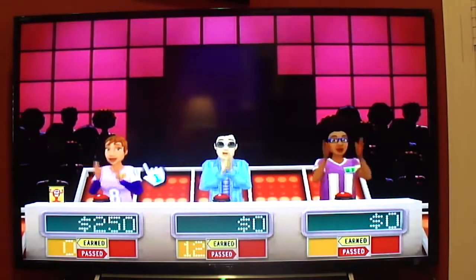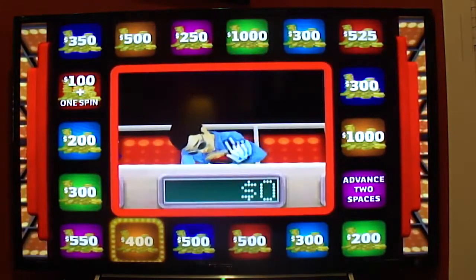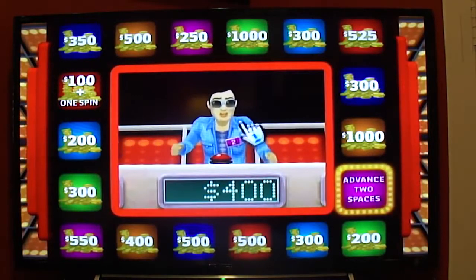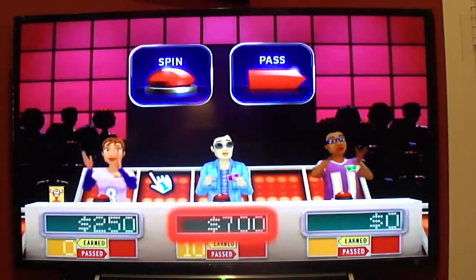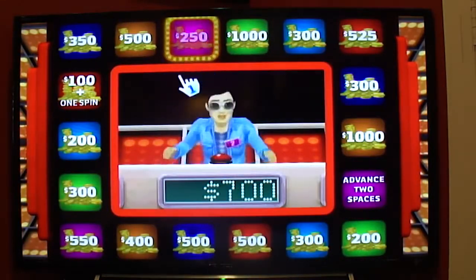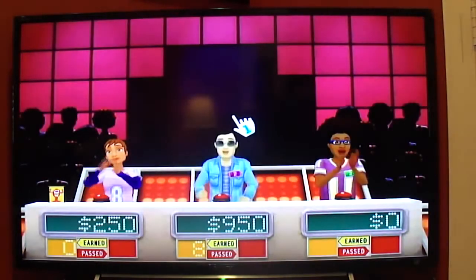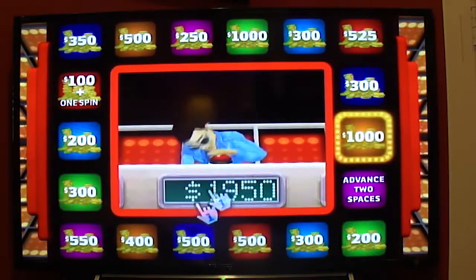$250. My turn to press my luck. I have 12 spins. Go. $400. Go, go, go. Raise 2 spaces to $300. You win $300. Take it. Will you pass along or spin? $250. What will it be? Spin or pass? $1,000. Go, go, go. Spin. $1,000 again.